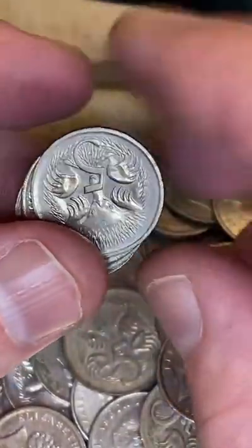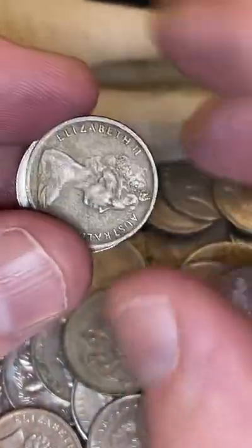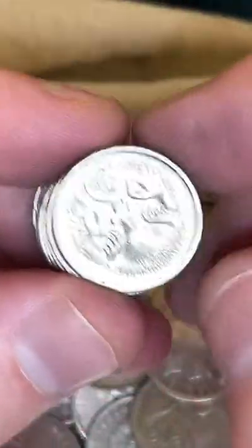Got a little pile of those 2021s. They can sell, but I'm finding a fair few of them. So if I had one, I'd sell it to you.